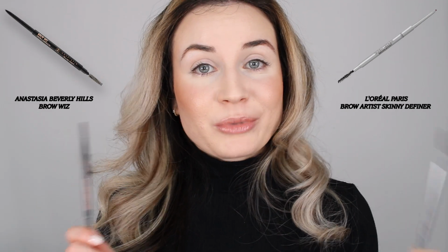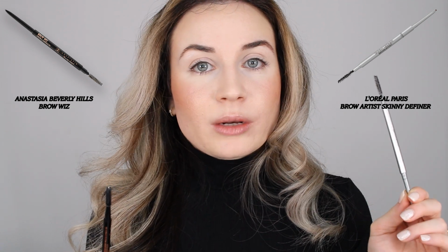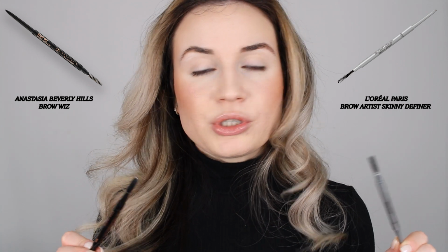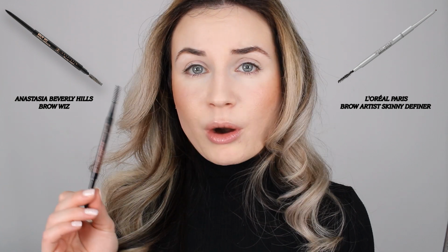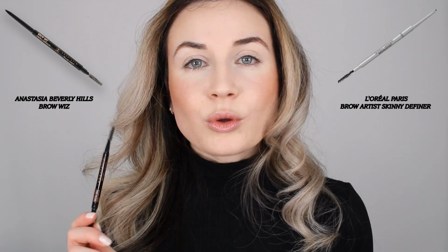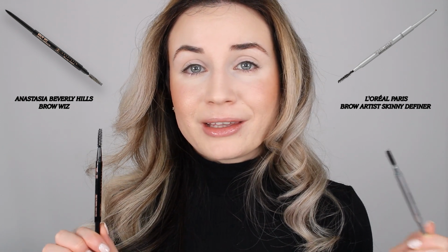So these are the eyebrows with these two. Both are very easy to use. The L'Oreal one is creamier than the Anastasia one. I also love that both come with a spoolie, which is very nice. The only thing that I have to mention is that the Anastasia Brow Wiz is waterproof, and I cannot find any claims that the L'Oreal one is waterproof. So I will leave them for now and give you my final impressions at the end of the video.